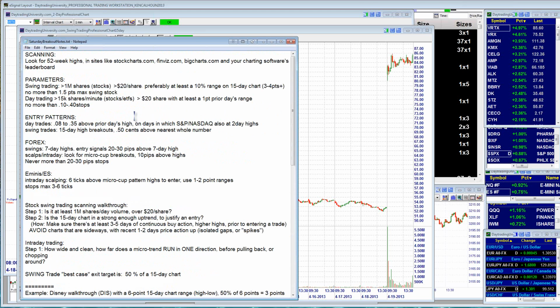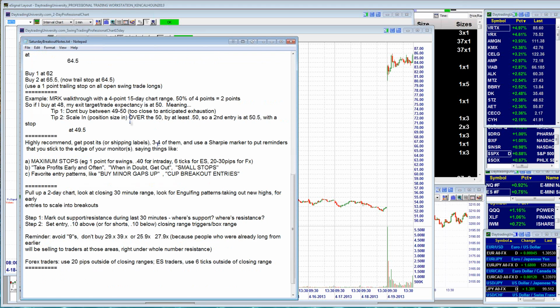These are kind of the cliff notes for how to trade, and this is good stuff. This is how I trade, and I know how to do this, so hopefully this will help you guys do well too. Test it out is all I ask. Take it for a test drive. Take it for a spin and see if it can help you improve your trades, because I certainly hope it does. Okay, let's see other questions.